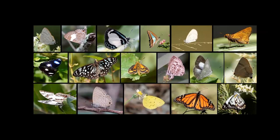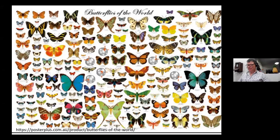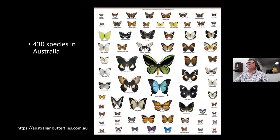So globally, there are about 18,000 species of butterflies, and they tend to be more speciose and numerous in tropical and subtropical regions than in the colder, temperate and Arctic parts of the world. Australia has affinities to the Asian butterfly fauna, meaning that we share many of the species and at higher taxonomic levels, genera and families with Asia rather than other parts of the world. But Australia only has approximately 430 species, which compared with 18,000 globally, Australia is actually fairly depauperate in butterfly species. However, within that, this is an example of some of the diversity of species which we do have in Australia.